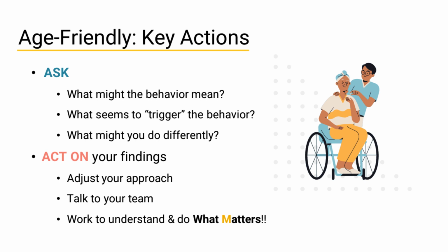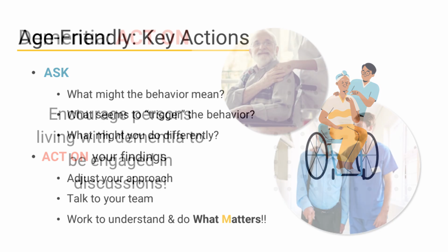Next, act on your findings. What did you learn by thinking about the situation and what might be causing or contributing to challenging behaviors? What do your team members know or possibly do different? There are lots of ways to change what you do that makes a big difference in how the person with dementia responds. And as you listen with all your senses, you are learning what matters most to the person.